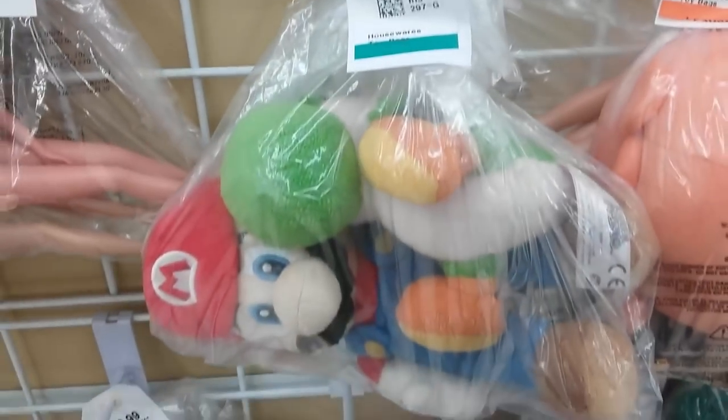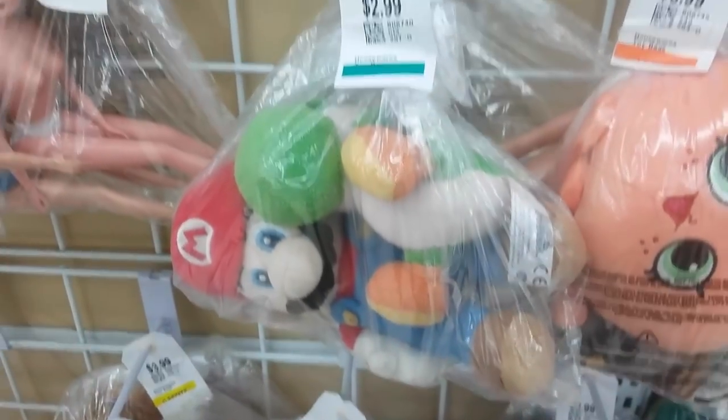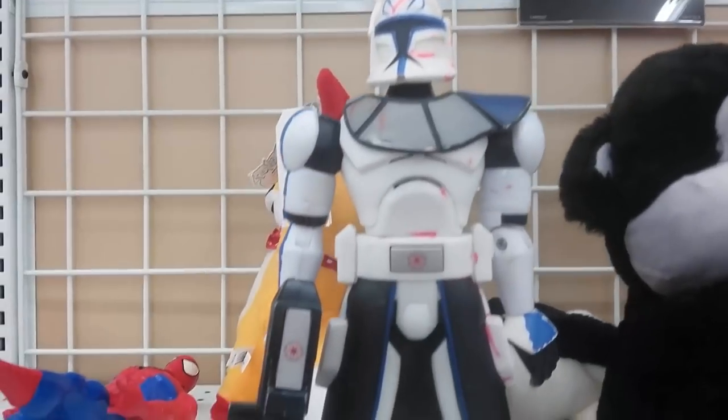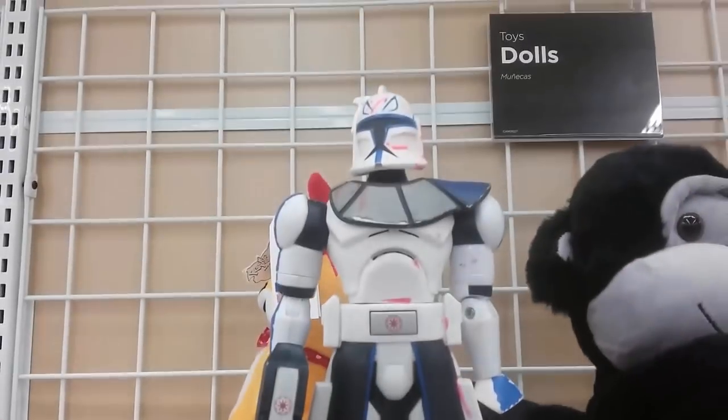Here are two Nintendo plushies for $3. I didn't want the Super Mario one, but my girlfriend loves Yoshi and she collects Yoshi plushes, and I know for a fact she didn't have that one. Here is a Clone Trooper figure, and it's covered with highlighter, but it still looks so badass, and I think this was only $2.